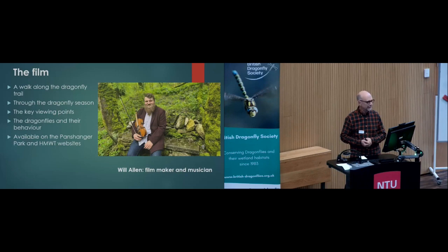Seeing what was there. So the film takes us through the dragonfly season. We visited it four times during the summer, at the end of May, end of June, end of July, and end of August. And we were fortunate that we saw all the species we wanted to see. There are 16 species featured in the film. There are 19 allegedly at Panshanger. There were three we didn't manage to get.